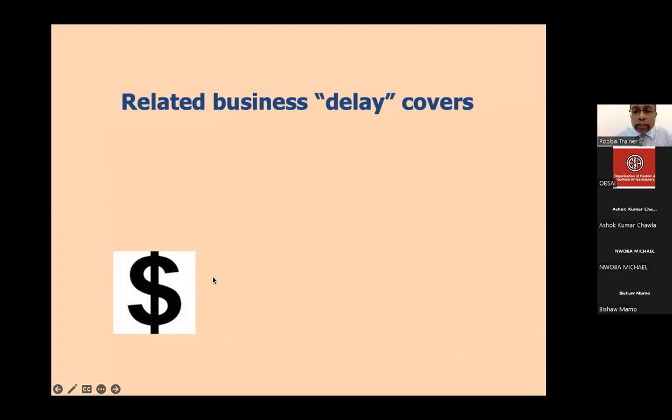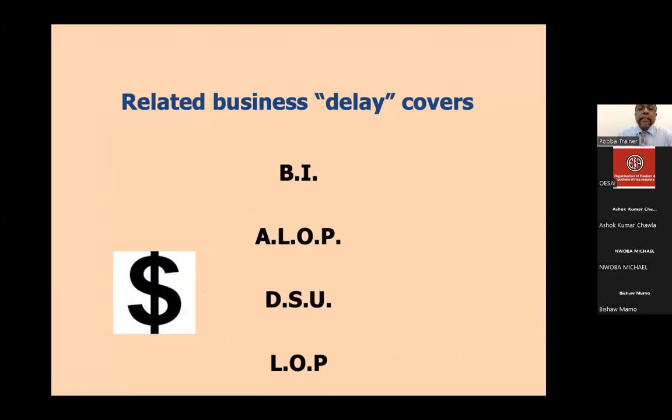There are also the delay covers in machinery breakdown. You have BI, advanced loss of profit, DSU, LOP. These are some of the coverages: business interruption cover, advanced loss of profit, delay in startup. These two are under the construction policy.